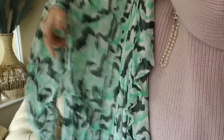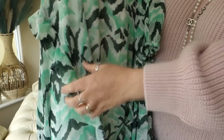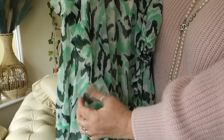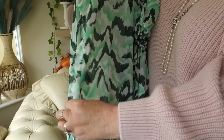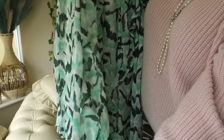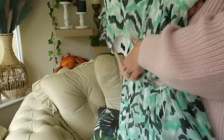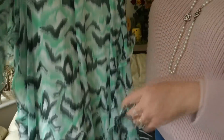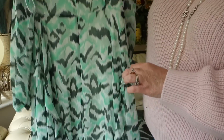It is quite a full skirt as well. I wouldn't say it's a full circle skirt, but it is quite full, or is it? Oh, do you know what? It might be. But I hope you can see here at the sides, there's a lovely frill that runs all the way down. And again, it runs down at the back as well, I believe. Can you see the frill? It's absolutely lovely. You'll see when I've got it on, guys.